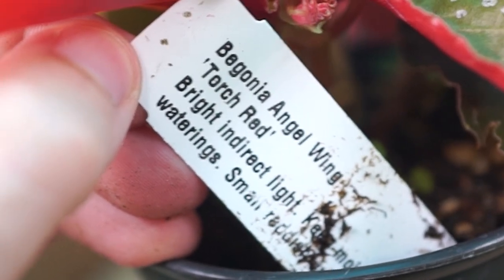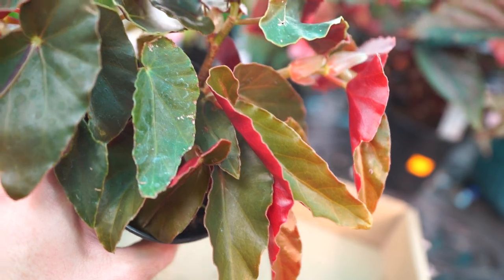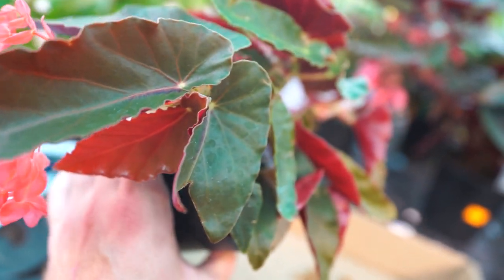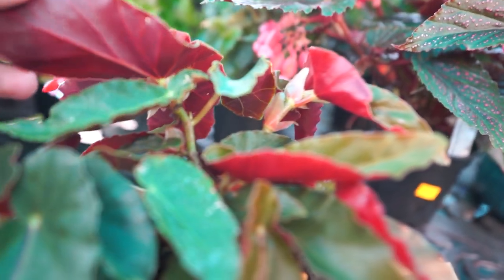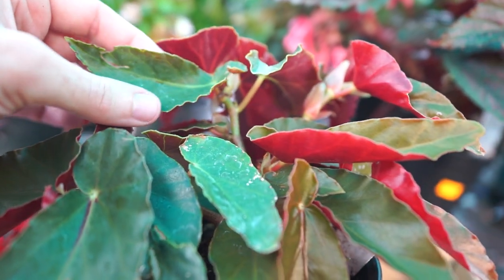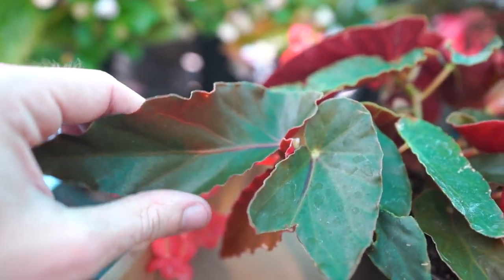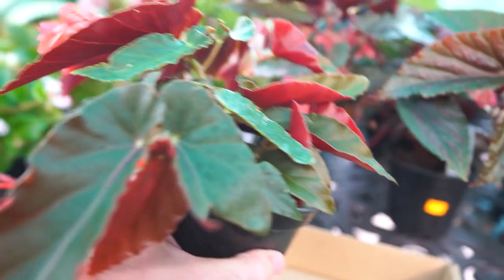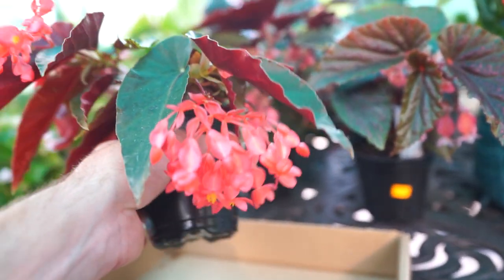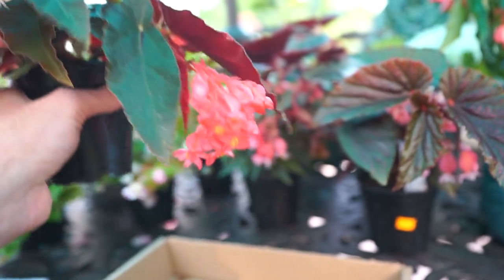And then an angel wing begonia called torch red. Foliage on this one, kind of bleh. Some people are really into this leaf style and shape. Not really my thing, but I do get it. I like the contrast with the reddish on the undersides and green if you look at it at the right angle, but it's really more of a your plant is dying kind of vibe to me. Like something that's had a lot of cold damage to it, but I don't care about that because look at how intense those flower clusters are on there.